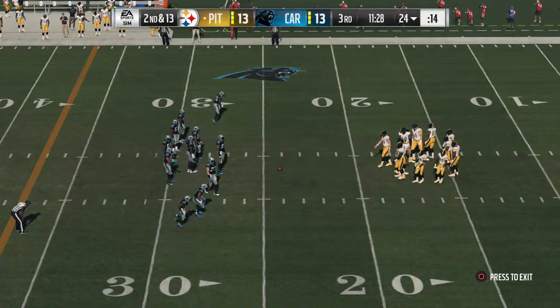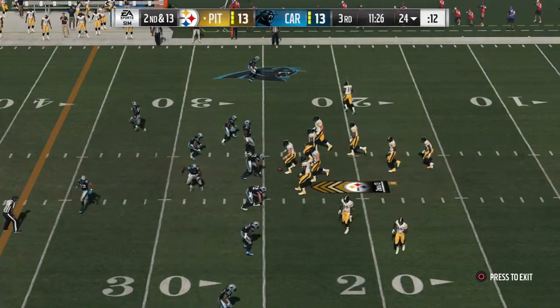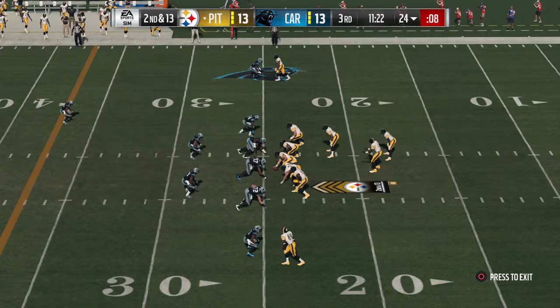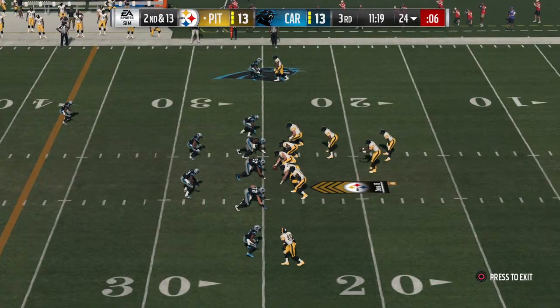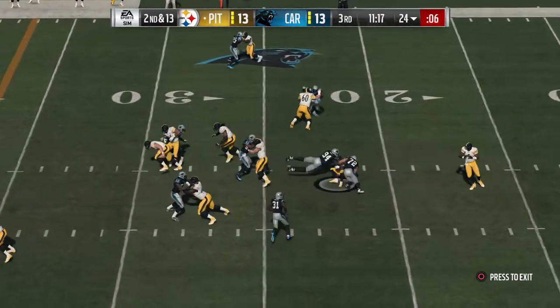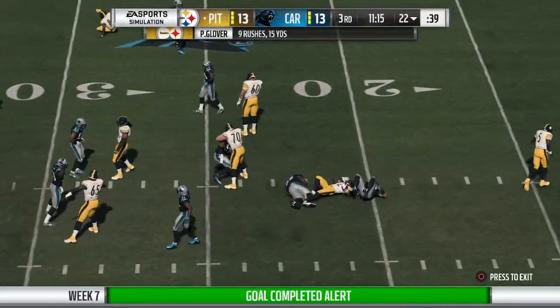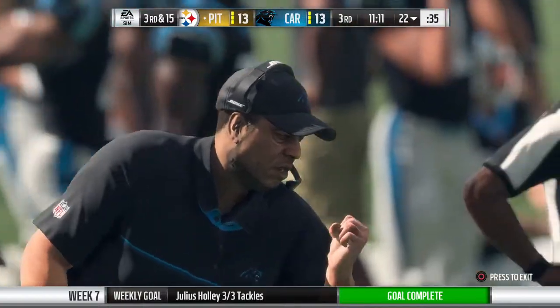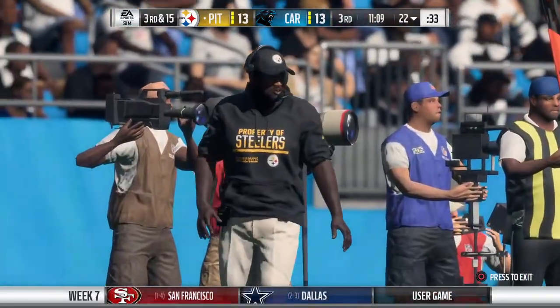Second down, offense behind the sticks here. 2nd and 13. They'll run it now out of the gun. And this one goes nowhere. Losing yardage back at the 22. It's a loss of 2, now 3rd down.